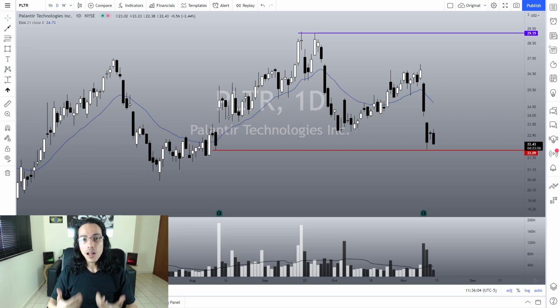Today we are going to talk about Palantir. Palantir has been dropping sharply this week, and I see some people panicking. I see some people saying it's going to crash. I see people saying it is a very nice buy opportunity. We'll see, okay? We are going to talk about it, and I am going to give you guys my personal thoughts and opinions regarding Palantir.